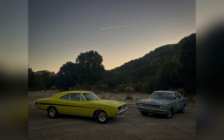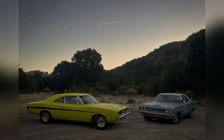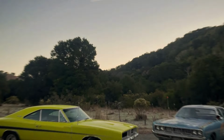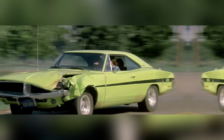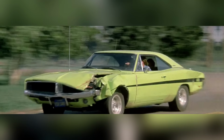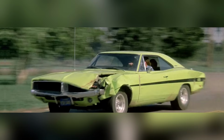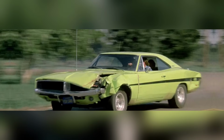By the time filming reached its midpoint, the Charger had already proven itself as a workhorse. But the next set of facts reveals moments where the production crossed into territory that was bold, strange, and sometimes downright reckless. The kind of behind-the-scenes truth that makes this film unlike any other car movie of the era.